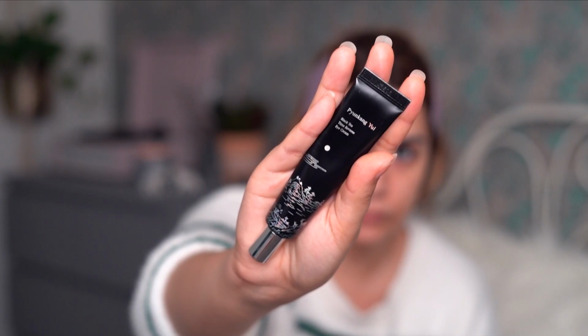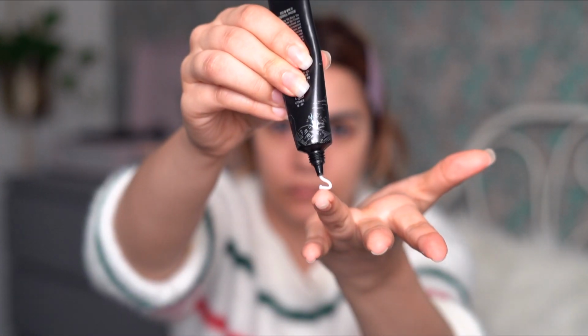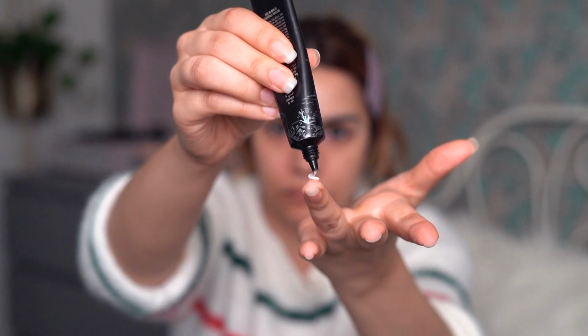Like I said, I doubled down on this stuff because that's what helps me get through the really harsh temperatures. So I'm just going to put on a little bit of eye cream, and I decided to choose the Pyeongkangyo Black Tea Time Reverse Eye Cream because it's got a really nice, nourishing, buttery, moisturizing texture, but it's not super thick. It's got really good absorbency.